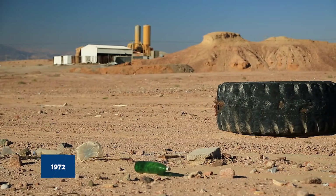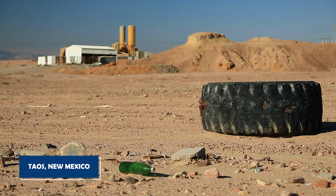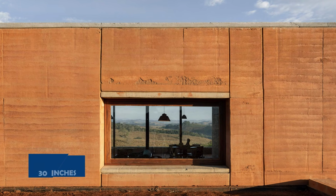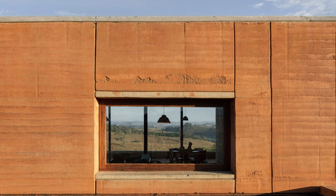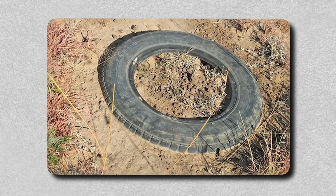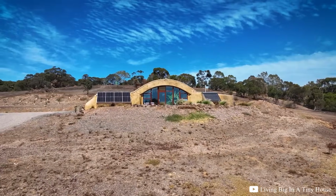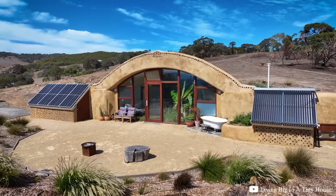In 1972, a used car tire came out of a garbage dump in Taos, New Mexico. Most people saw trash. One architect saw 300 pounds of rammed earth, 30 inches of thermal mass, and the load-bearing wall of a house that would never need a furnace. His name was Michael Reynolds. He packed that tire with compacted soil, stacked hundreds more like it into curved walls, and built a structure so thermally stable that it maintained a habitable temperature through a New Mexico winter with no heating system of any kind.